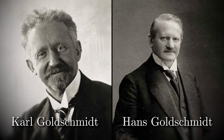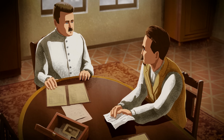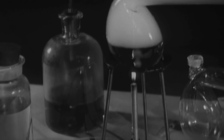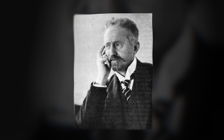In the late 1800s, Carl and his younger brother Hans Goldschmidt were preparing to join the family business. Their father owned a chemical factory making dyes for fabrics. So they studied chemistry under Robert Bunsen of Bunsen burner fame. After their father's early death, Carl took over management of the company, later joined by his younger brother.